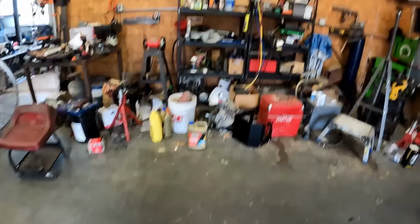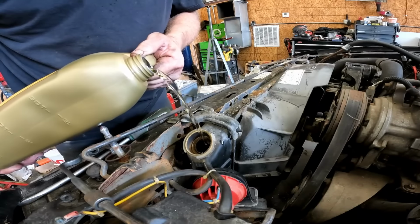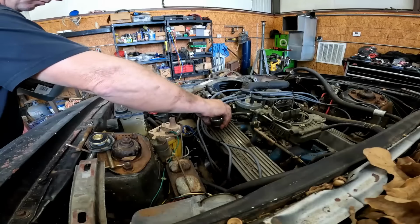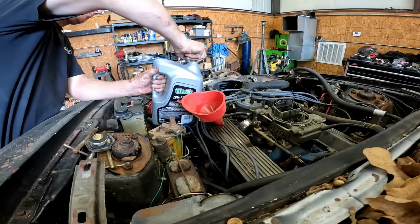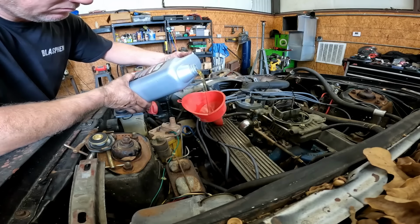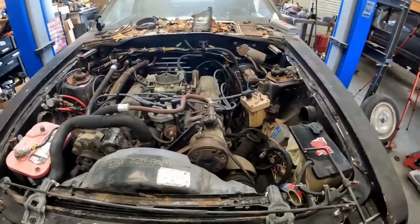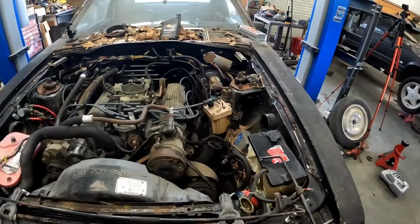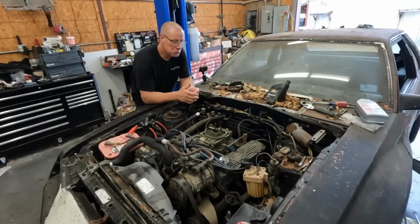I do have a power steering leak, and it's coming out of the O-ring up there, so we'll address that here shortly. My main concern is, let's see if this thing will crank. She's all looking back close to factory now, except for that goofy thing. We're full of oil. We got antifreeze in her. Let's see if it'll crank. Did we guess everything right?